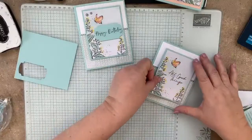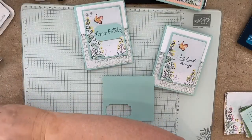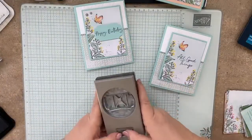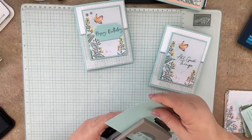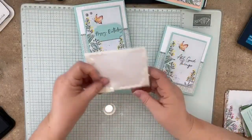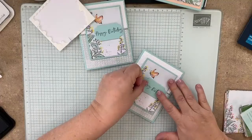Okay, I have a piece of scrap paper here, and I'm just going to do a little punch thing. It would make a pretty sympathy card, you're right. I'm going to ink up the happy birthday. And then I'm going to use the Label Me Love punch. And we're just going to punch it out. And then I'm going to pop that up over that to cover that greeting. This is a great trick if you make a boo-boo too. So if you have a smudge or something and you want to cover it up, this is a great little trick. So there we go.